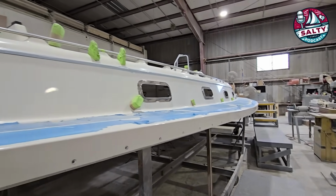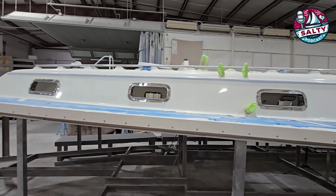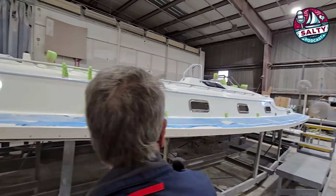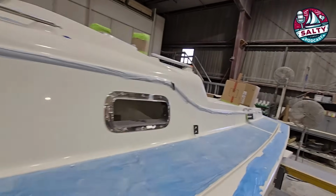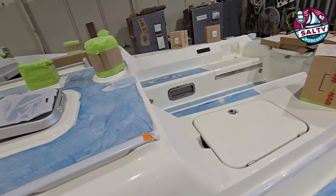This is beautiful. This is an off-white with the gray stone. It's the deck for the boat that we'll see a little bit later on, 439 number 27. And this boat is going to a really cool couple that are retiring in about another 2 months. And that's about when we'll have the boat done.